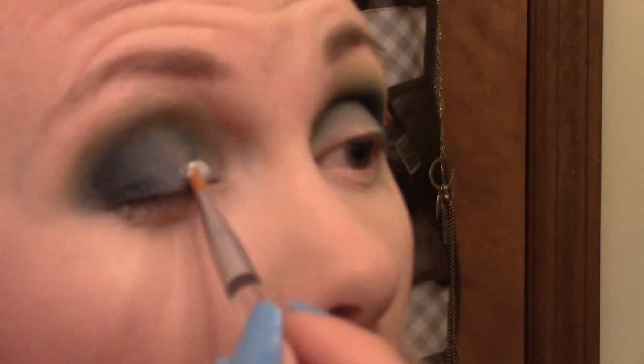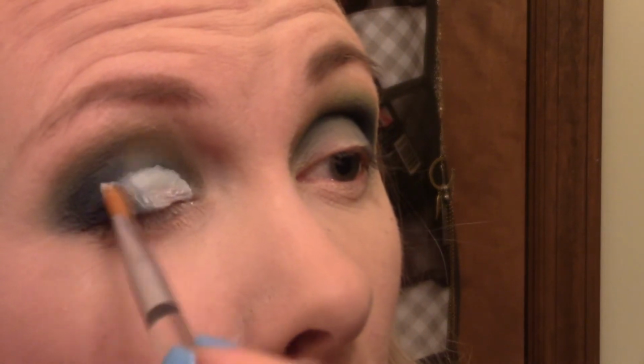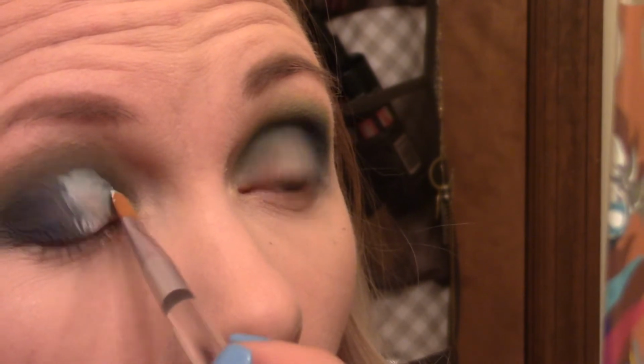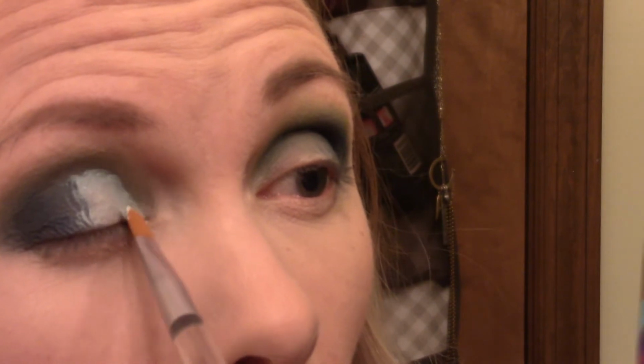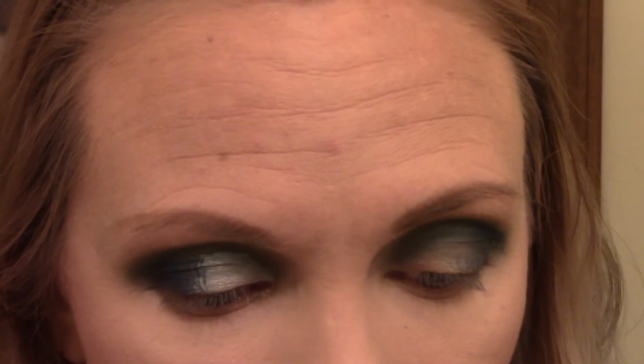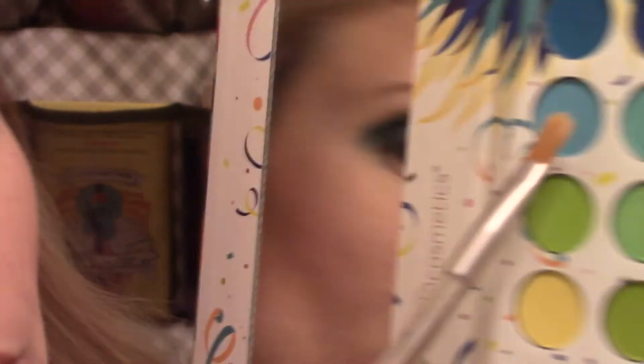Now I want the inner part of my lid to be very bright. So I am going to go in with my NYX eyeshadow base in white and a concealer brush. I'm just pulling that on the inner half of my lid. And then I'm going to go ahead and wipe this off because it does have blue on it before I dip it back in. I want to really show off that it is green and blue. So I actually think I'm going to take this concealer brush that I just used for that to apply the colors. And I'm going to go in with this very light blue color first.